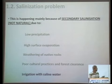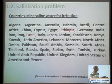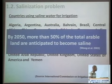On top of that, as I mentioned earlier, the aquifers in this area are more saline, and they are also the source of our irrigation. So this makes the salinization problem severe. This is the list of countries which use saline irrigation in the world, including Ethiopia and Israel. In addition to this, there is an anticipation that about 50% of the arable lands will be saline by 2050. That means we'll almost be losing our productive lands to salinity.